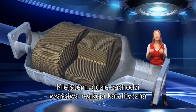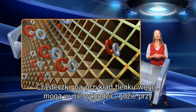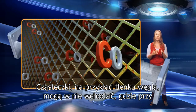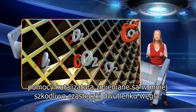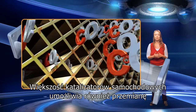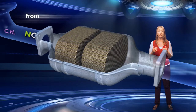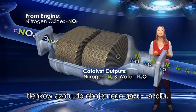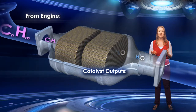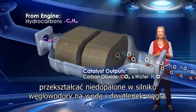The channels inside the ceramic material are where the catalysis takes place. Molecules of, for example, carbon monoxide are able to enter the channels, where they are converted to the less harmful carbon dioxide, with the assistance of the catalyst. Most catalytic converters are also designed to convert nitrogen oxides to harmless nitrogen gas. Finally, these three-way catalytic converters convert unburnt hydrocarbons to water and carbon dioxide.